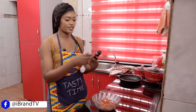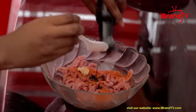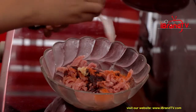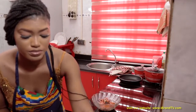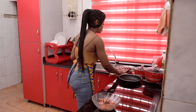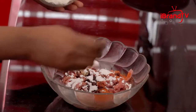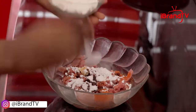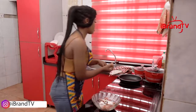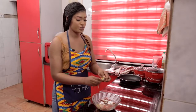Some soy sauce. You know what? I think I should just add this directly. I'm going to throw in some corn flour. And finally, the star for the day, I'm going to throw in 1 seasoning cube.